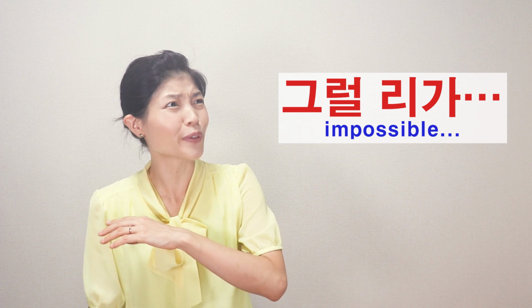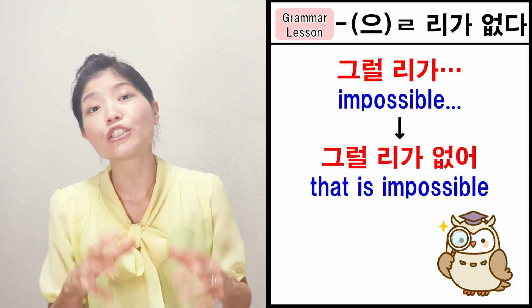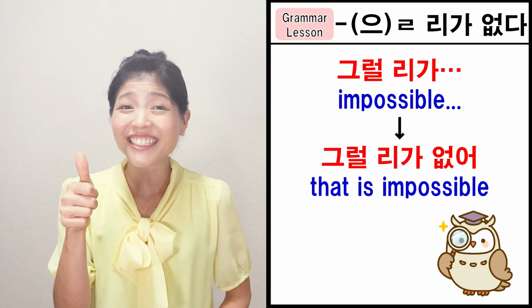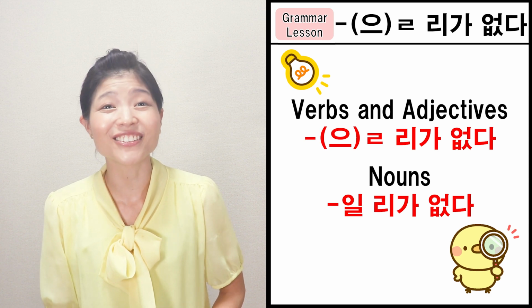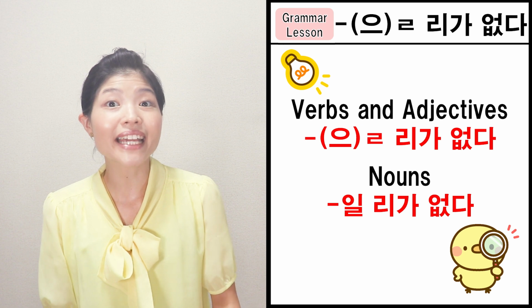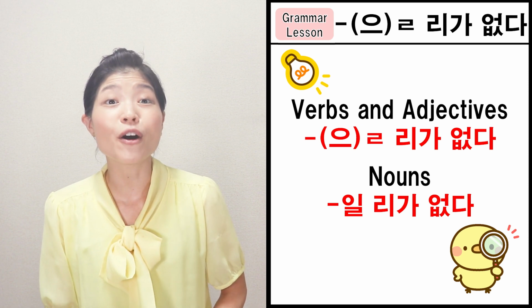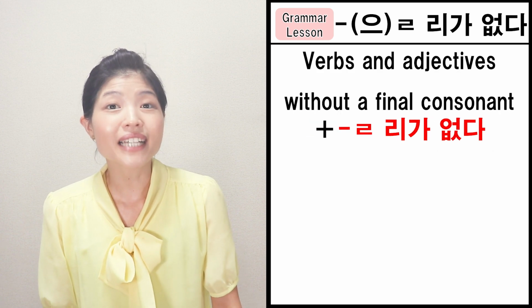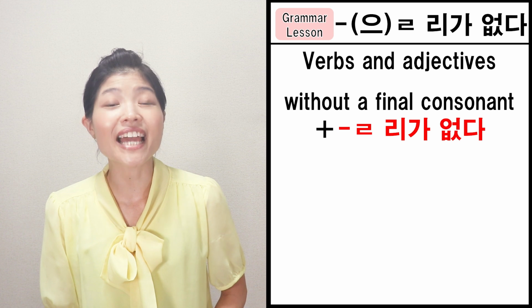Impossible... Here, 그럴 리가 없어, that is impossible, is shortened. Okay? Then let's see the usage in the case of verbs, adjectives, and nouns. For verbs and adjectives, you will attach ㄹ 리가 없다. And for nouns, you will attach 일 리가 없다. First, let's look at ㄹ 리가 없다, which you attach to verbs and adjectives.